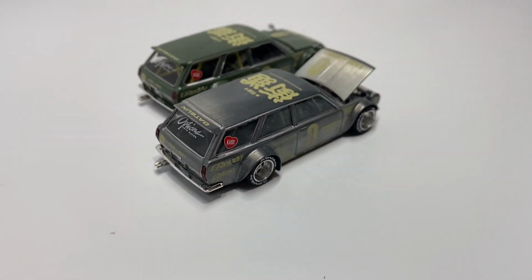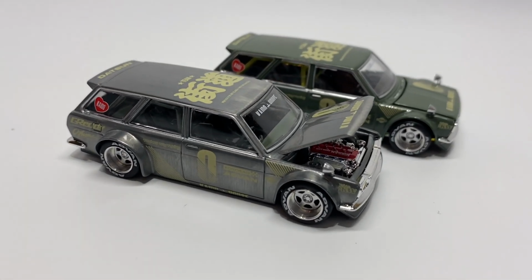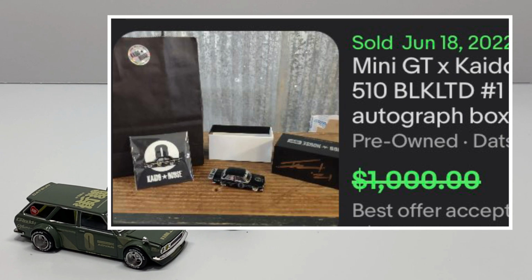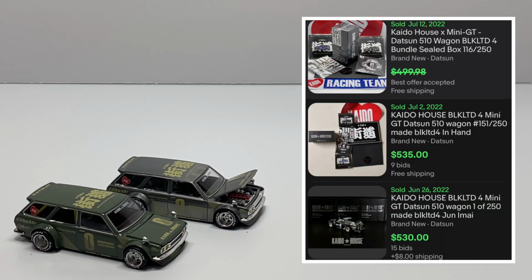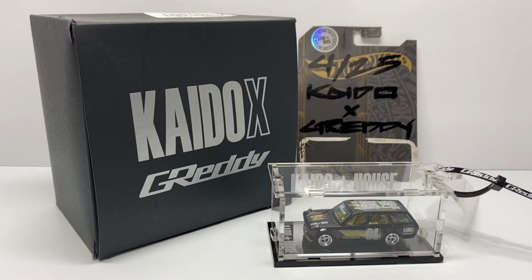On top of that, the other thing that was kind of putting me on the fence of purchasing that piece was that it doesn't come with Junimai's autograph as it did with the previous 3 Black Limited releases. So I decided against getting the Black Limited 4 Mini GT Kaido House Wagon, which currently is selling on eBay for about $450 to $500. And I picked this piece up instead. So what I have here is a Datsun 510 wagon, fully customized by Junimai himself.